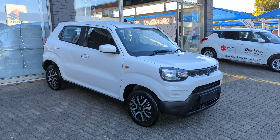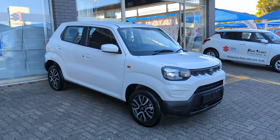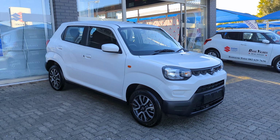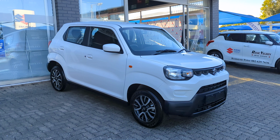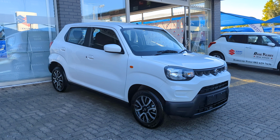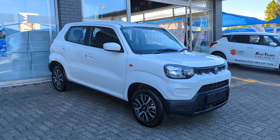So in terms of looks, it's a decent looking car. It actually looks even better at the top of the range S edition for around 180,000, which has a silver grille and also a bit of silver in the bumper, which I think makes it look really nice. Great that the rims are standard on all models.